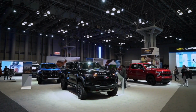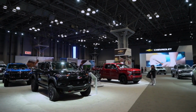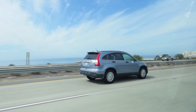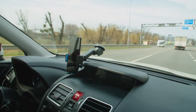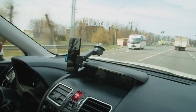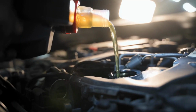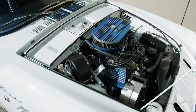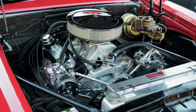After looking across these 10 SUVs, a few patterns emerge, and they aren't secret hacks. Real owners who reached 300,000 miles say it comes down to consistency, early fixes, and smart driving. Here's the distilled playbook. Oil changes like clockwork. High-quality oil, quality filter, done on time. This matters for every single engine on this list.